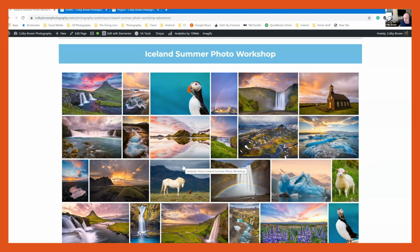You do have opportunities, if you use a plugin like Elementor to help create or customize your website, to use some of their plugins as well. But if you want something that's more robust and more closely similar to what something like SmugMug or Squarespace can offer, but that you're hosting on your own WordPress site, definitely check out NextGen.